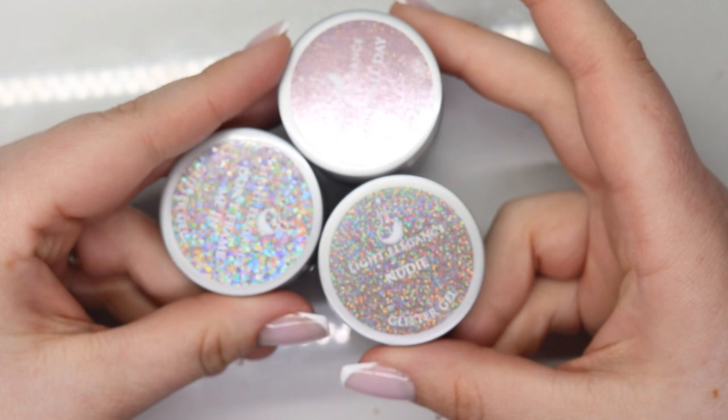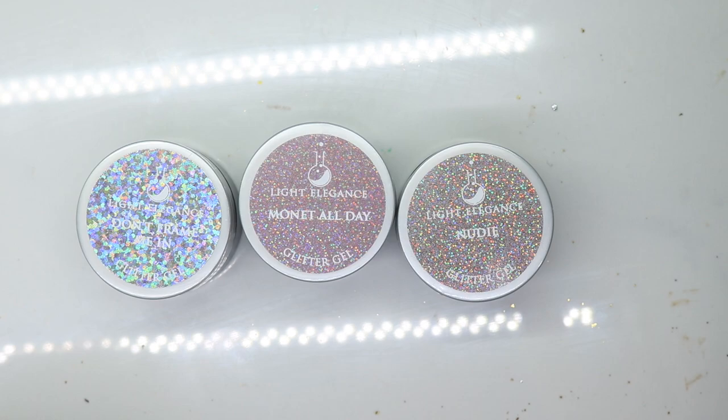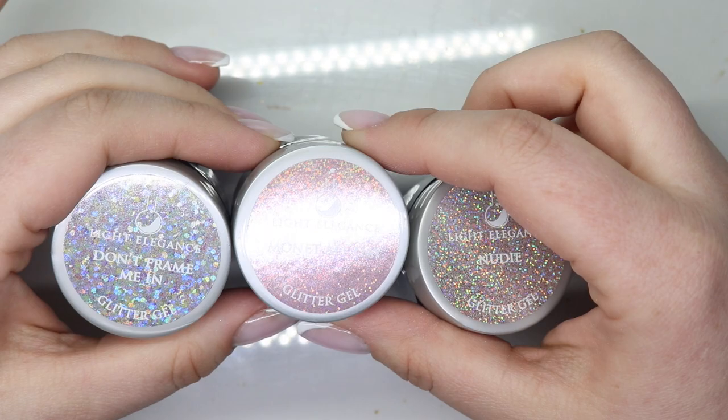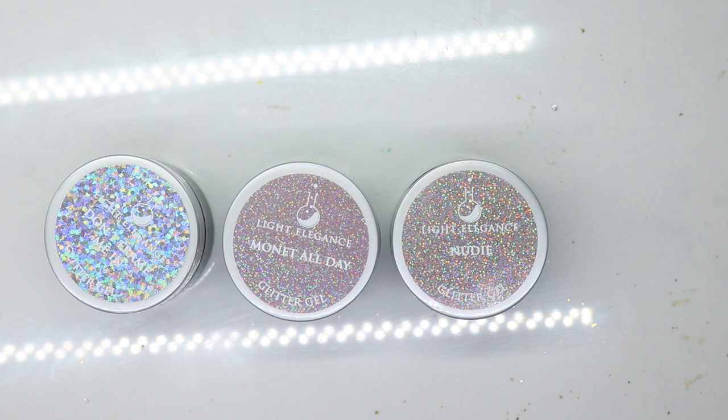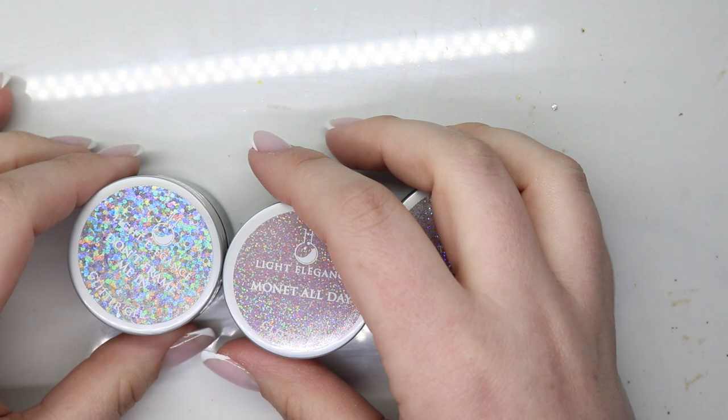And then I picked up some glitter gels. There's actually a couple of their solid gels that I was eyeing, but you guys know, in my opinion, no other hard gel brand comes out with better glitters than Light Elegance. I said it, so I'm biased, I will say that.